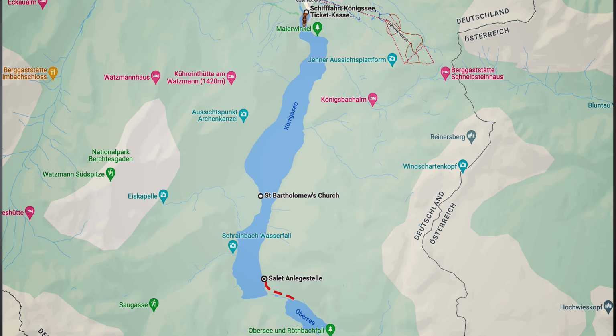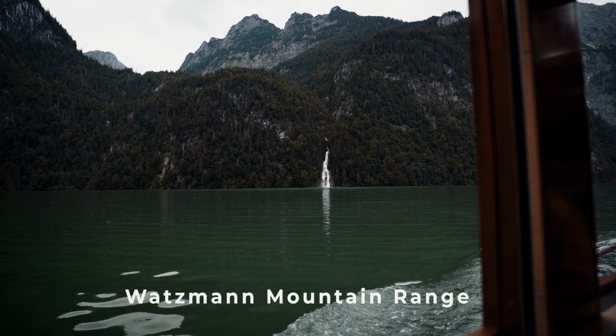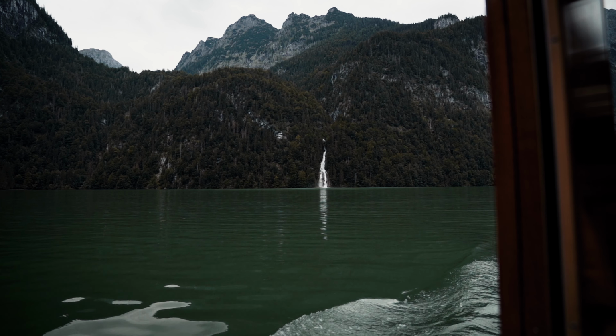So you take the boat ride on Lake Königssee, get off the boat, then do a small hike to Lake Obersee. It's a very small hike, everything is flat, approximately 15 or 20 minutes of hike, like 1.5 kilometers, but super easy, super flat, don't have to worry about anything there. These both lakes are surrounded by the mountain range which is called Watzmann, and this mountain range is majestic. I just love the mountains, and I love these Watzmann Mountains too.